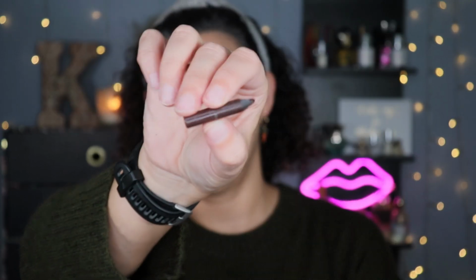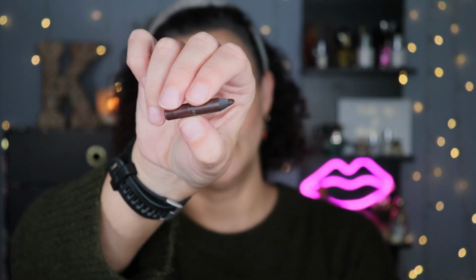And then lastly, this was in my project from 2022 and it's still kicking. This is the pencil eyeliner from Makeup Geek. This is in the shade Espresso and we're so close to the end. I feel like I probably only have a few more times of sharpening it. It's starting to get hard to sharpen it. And then it'll be all done. And I'm sad about that because I really do like this.